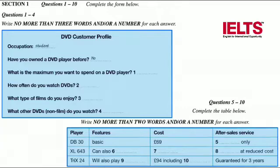Mm-hmm. And do you watch DVDs very often? Depends what you mean by often. I don't know what the norm is. Is it about 2 a week? I suppose I watch 3 a month. That's enough for me. Yes.